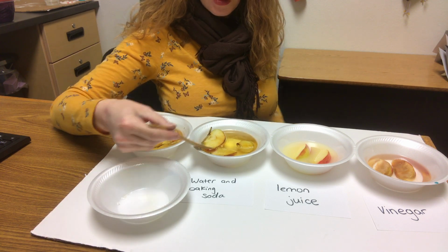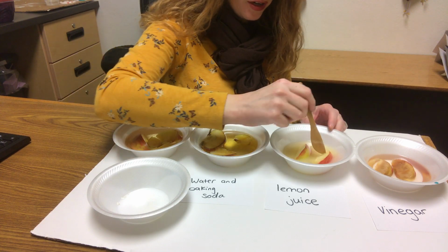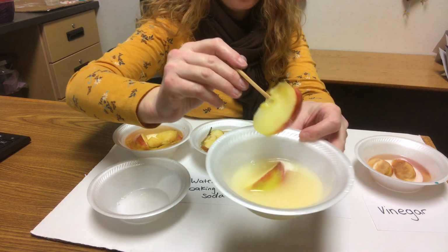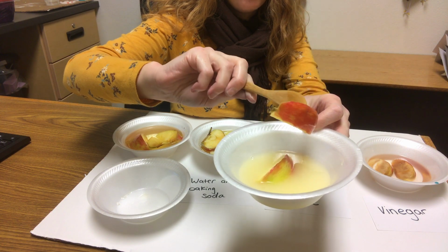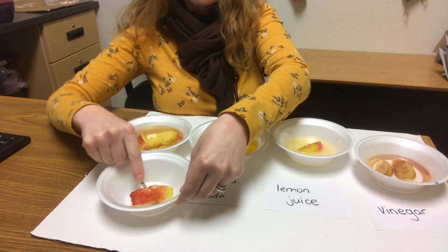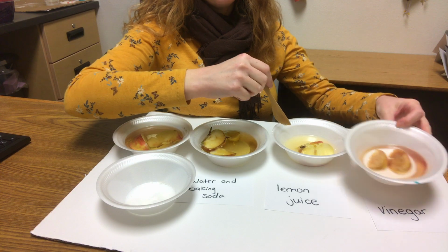Okay. Lemon juice. Lemon juice seems to be a winner here. Winner, winner, chicken dinner. Because if you look at the lemon juice one, it's drippy. Not at all brown. No brown on that whole apple. Let's see if it's also still crispy. Whoa. Yep, still crispy.